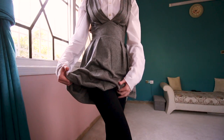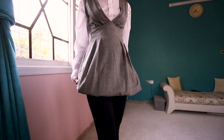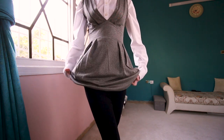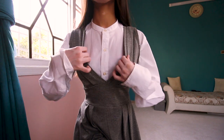But anyway, one thing that I absolutely love about this dress is that it has this elastic thing underneath it, and it kind of helps you decide where you want the dress to end. And if you want the dress to be a little bit puffy or not, I don't know if that makes sense or not, but I hope you can look at the video and figure out what I'm trying to say.